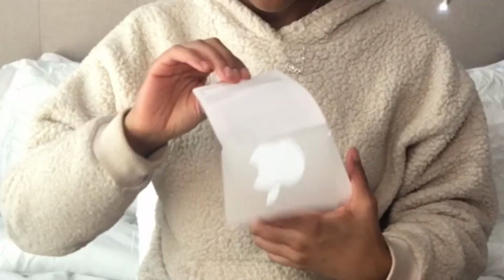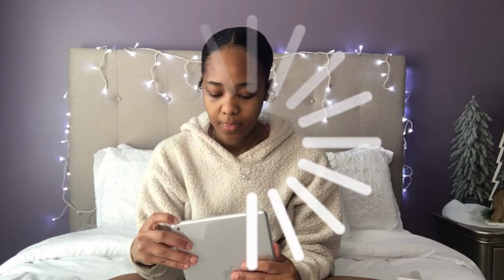Yes. Yay. My iPad. Whatever this is, I don't know. Oh, I guess like instructions. Charger. And the charging cord. Alright, we're just gonna turn her on and see what happens. Yay, why am I so excited?